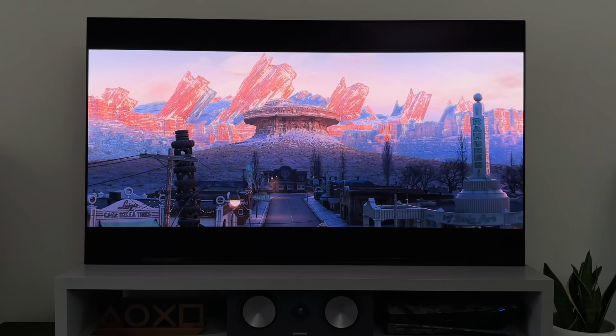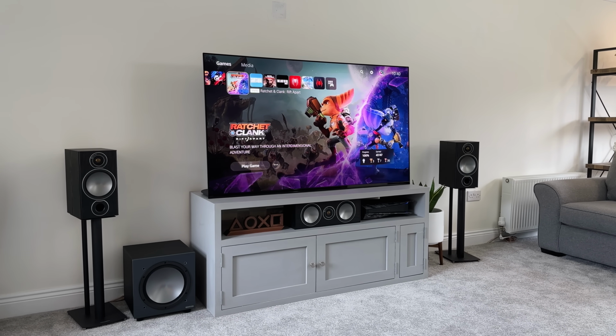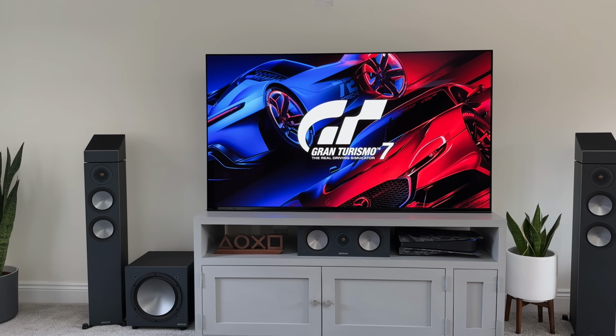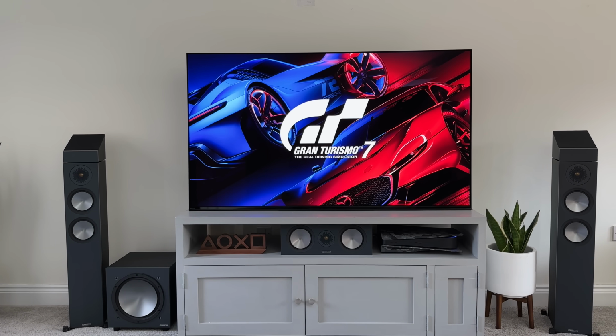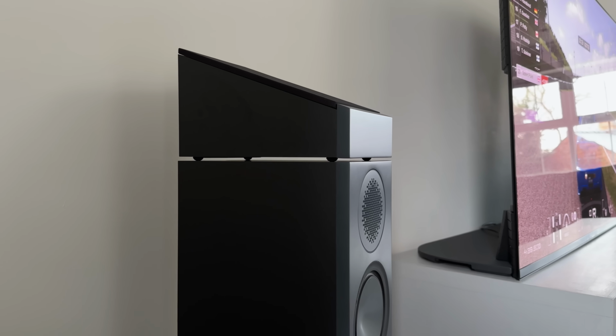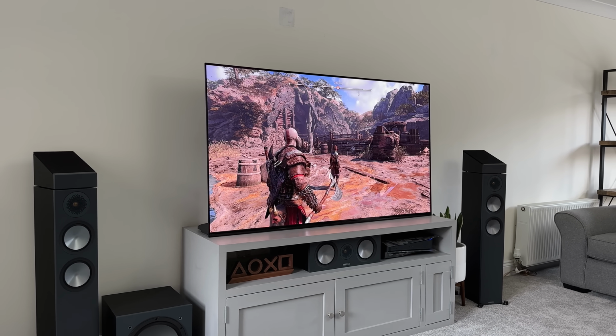Now if you followed me for a while, you might have noticed I've just changed my speakers this week. So I've swapped out the bookshelf speakers that I've been using for about the last 2 or 3 years for some floor standers instead. These are still Monitor Audio, but it's their latest Bronze range. Now I will cover these in more detail in a dedicated room tour video probably in early 2023, but I'm really happy with how nice they look and of course how good they sound.